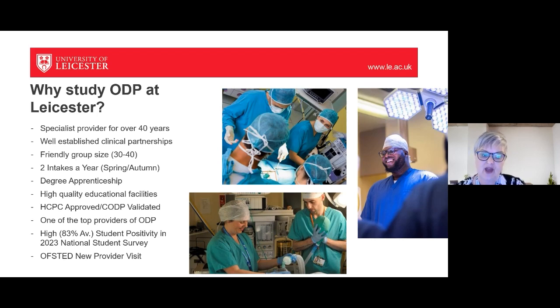The Healthcare Professions Council and also the College of Operating Department Practitioners have both approved and validated our course, and we follow the curriculum advised by the College of Operating Department Practitioners. We're known as one of the top providers of Operating Department Practice degree in the country, which is something that we're all very, very proud of.